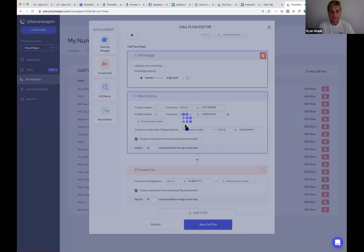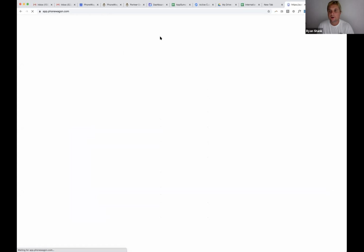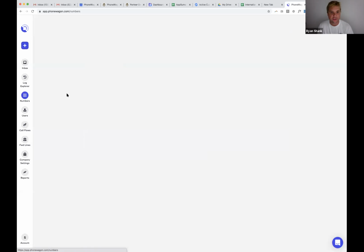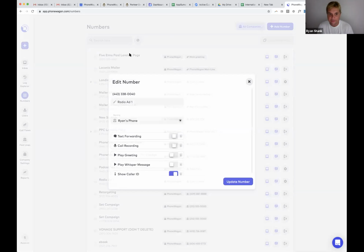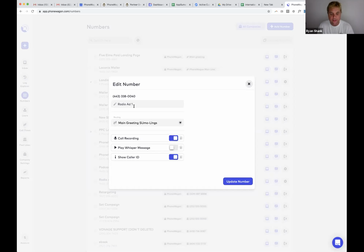All right, so we're going to save this call flow, Sumo links. Now we're going to go back to our inbox. Okay, cool. So now we're going to go to the number that we just created. We just created a 443 number. It's called radio ad, so it's right here. So let's now edit the configuration of this number. Instead of sending to Ryan's phone, let's use the mean greeting Sumo links. So that's how you do it, right?